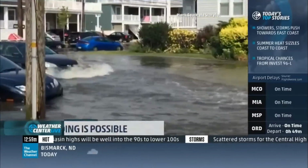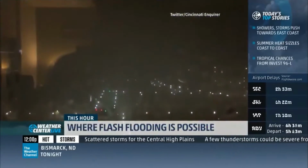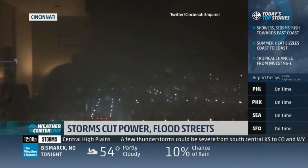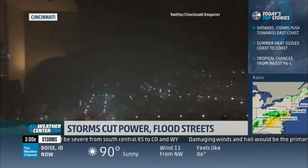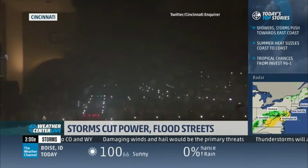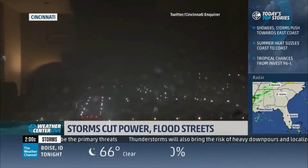Well, streets are turning into rivers. Up to 3 inches of rain is possible, and some areas are under flash flood watches through tonight. Strong storms were firing up across the Ohio Valley earlier this morning. Lightning, you can see it flashing across the sky over Cincinnati just before daylight. More than 1,300 customers lost power as those storms moved through the city, and the area saw 200 lightning strikes in just 15 minutes. More rain through Friday and more storms stretching across the Missouri and Ohio valleys this afternoon.